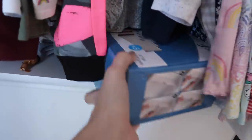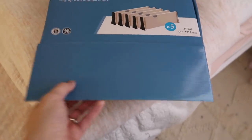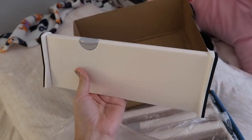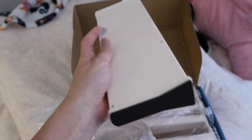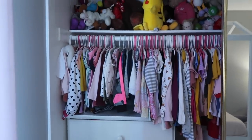I also bought some organizers for their closet as well. The ones that I got for the girls are different than the ones that I used in my room. These are just dividers. It comes with 5. So here's what they look like. I haven't even tried them out yet, so hopefully they work. So when you pop up this button or something, it's supposed to extend, and then it just goes inside the drawer like that. So hopefully these work. If I like them, I'm gonna buy more, because like I said, I only bought 1 pack. So I'm gonna just go through all of their clothes right now.